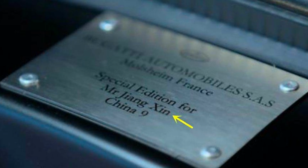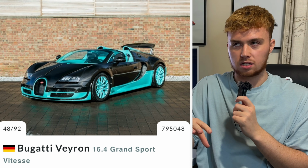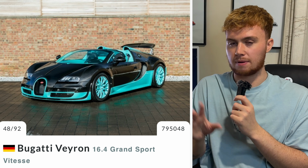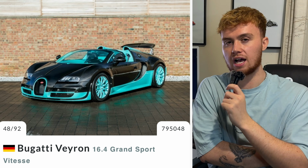Now, apparently this is actually the 9th Vitesse built in the factory, but it still comes under as number 48 out of the 92 made. It's really weird. Apparently 9 is also a special number out there, I guess in China, but that is why there's a number 9 in the middle there.